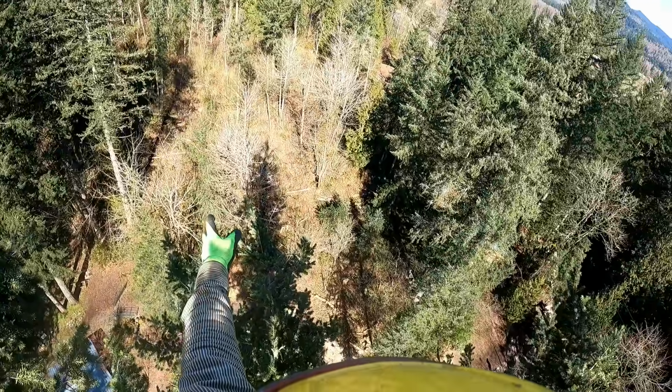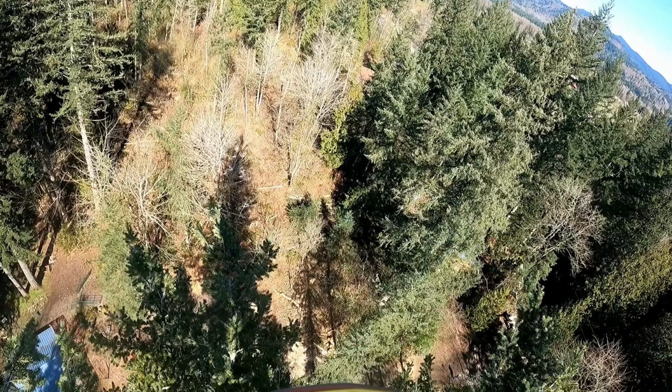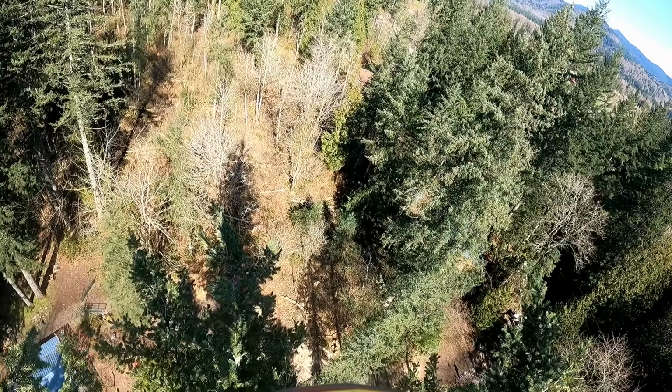We got Gordy and Mitch over here, just dropping some firs and some trees out here, some alders, I think. I think actually mainly just alders they're taking down. Cleaning up the lot a little bit.